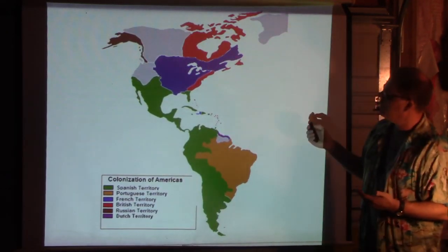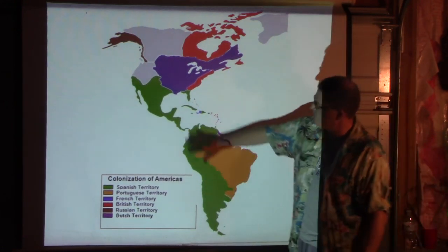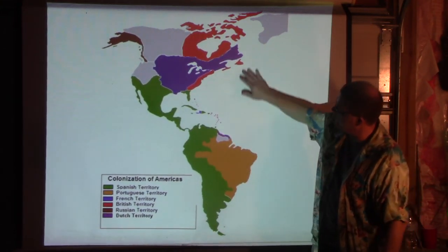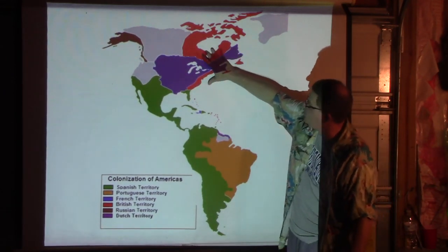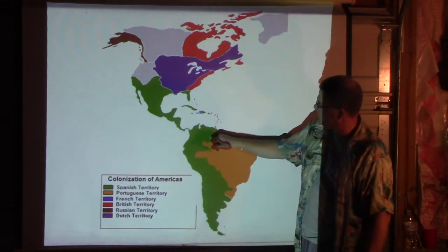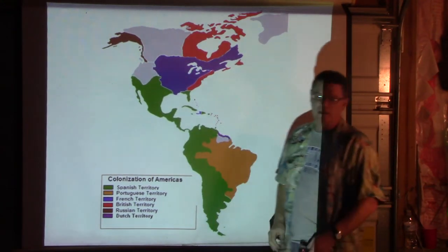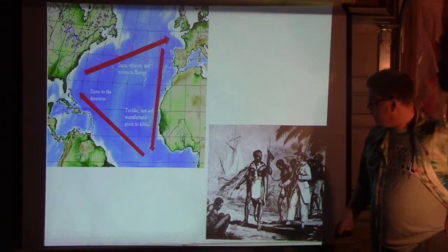So as a result, the Americas are going to be colonized. The green is going to be colonized by Spain. Portugal here gets Brazil. The French territory is here in this blue. The British are going to be in red. Russia is over in Alaska, and the Dutch is in purple, right along here in some of the Caribbean islands. The gray is the unclaimed territories. That is the result of the age of exploration.